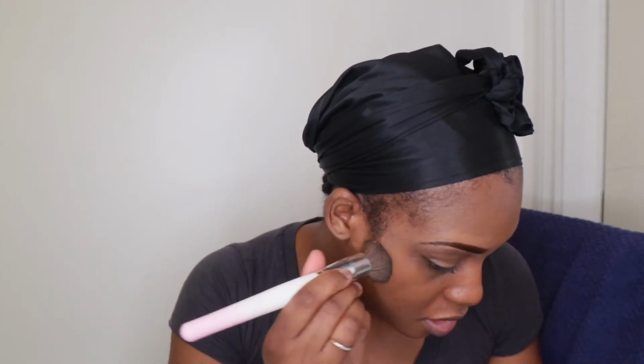And I use one pump, but I might need a little bit more. Sometimes I could get away with one pump, sometimes you need a little bit more. But I try not to pump a lot because it comes out so much. So see, when you pump halfway, you don't get that much. You get just enough, but I should have pumped the full pump. I would have had a good amount come out.